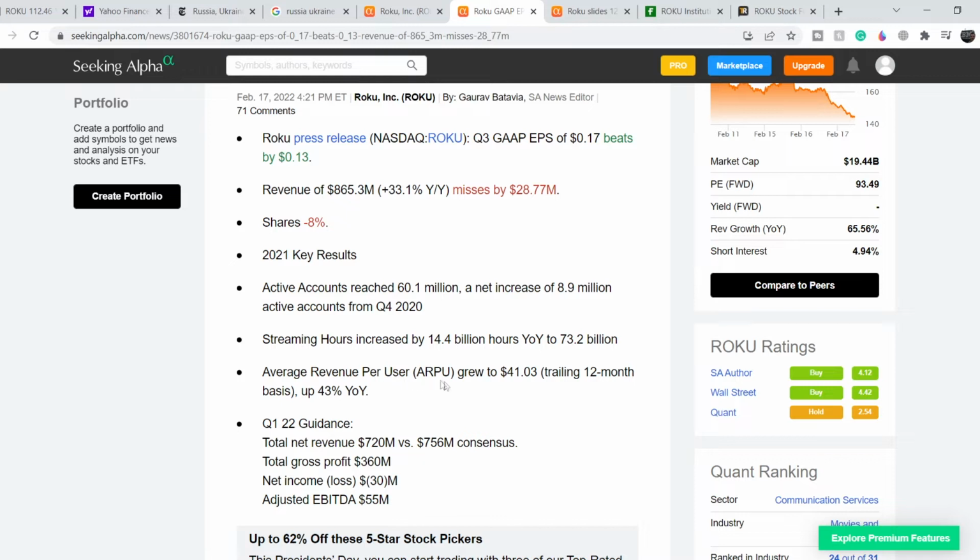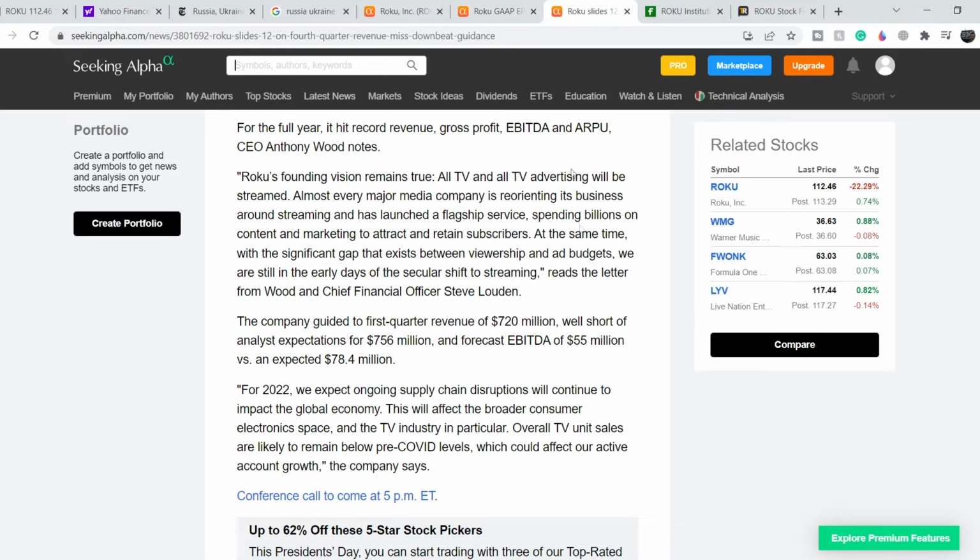Average revenue per user grew to $41.03, trailing 12-month basis, up 43% year-over-year. So I have to say that it is not the worst earnings report, but the guidance drives the price of this company lower. And let me show you this.